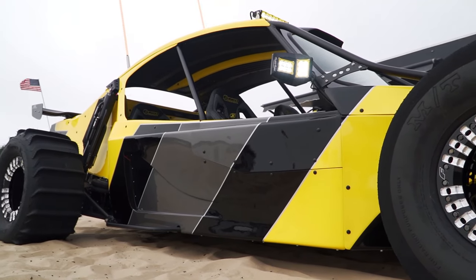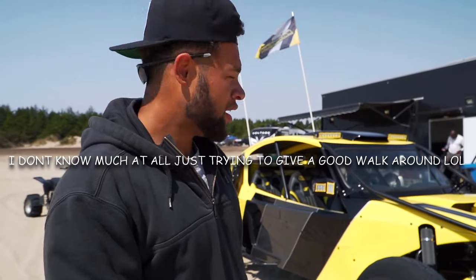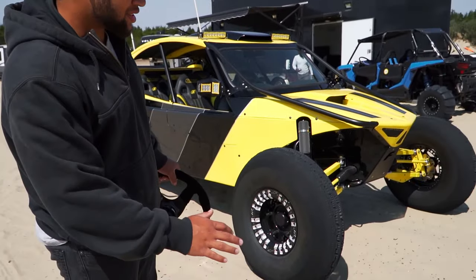LS7 twin turbo. For the specs, as for the motor, I don't know everything. I know it's pushing 1100, and that's just on pump gas, and there's like three different tunes for it. This is our very first time taking this thing out. I'm just gonna give you guys a full walk around because this thing is absolutely insane.